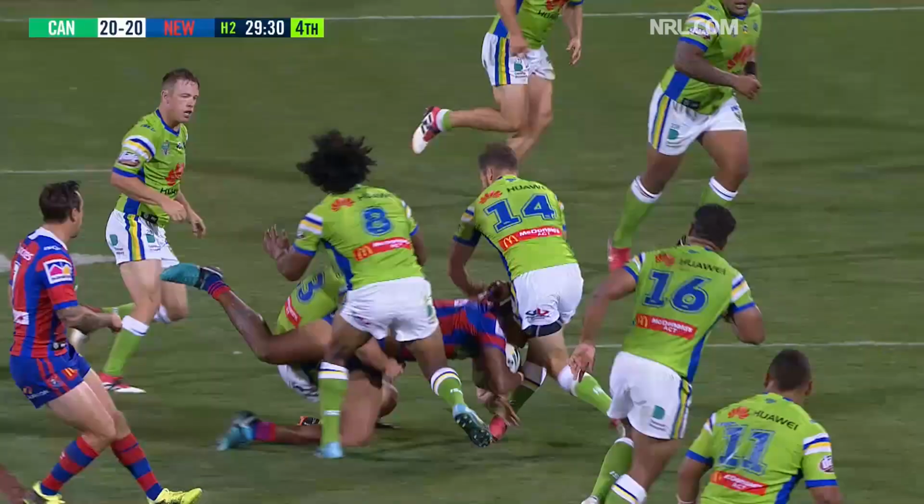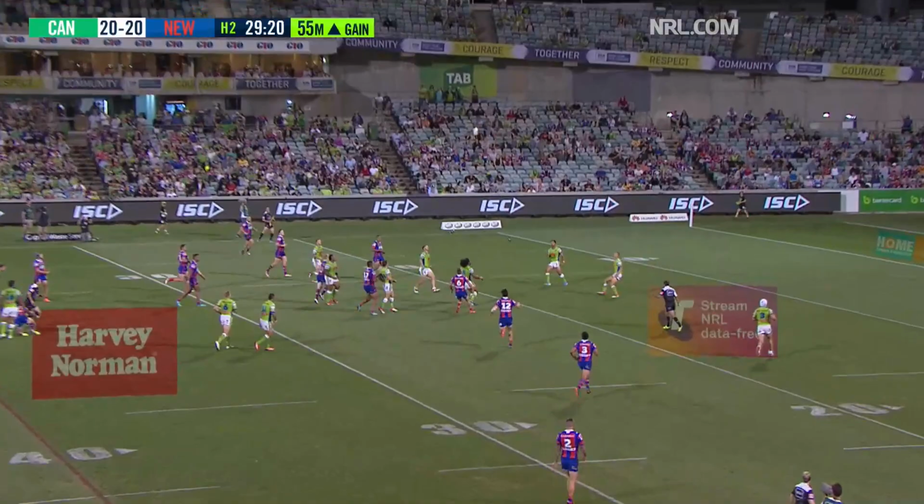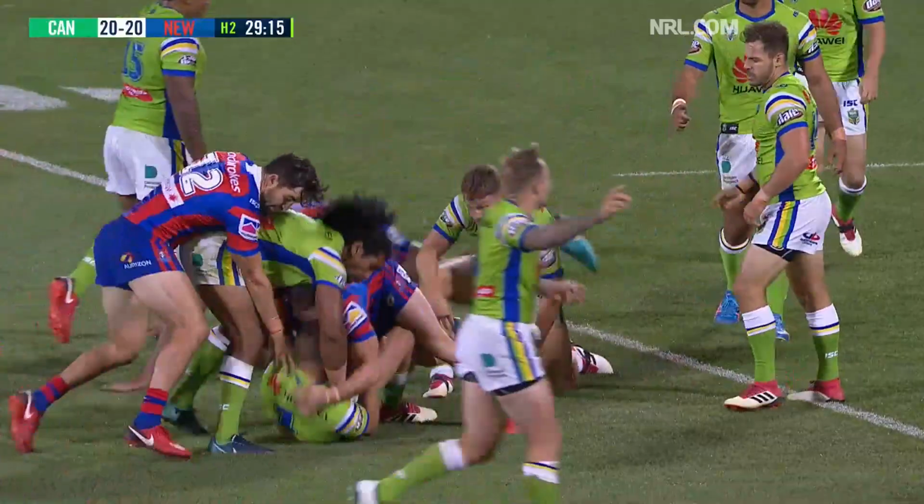Again, Safidi. So this is a good set from Newcastle. 60 metre gain. We're close to it in the air. They've let it go, Canberra. Whiten brings it down. They all just stood around and had a look.